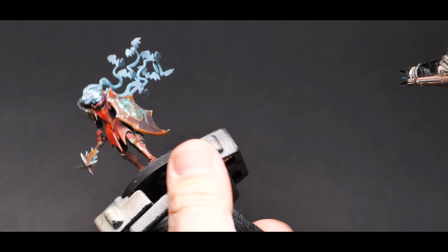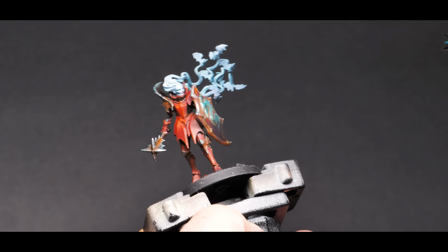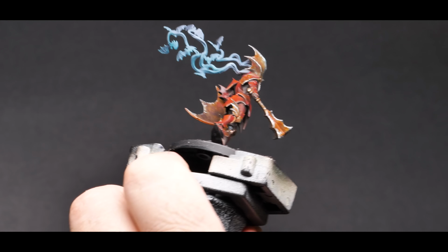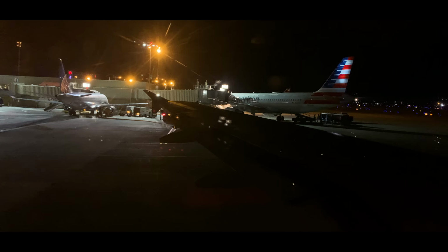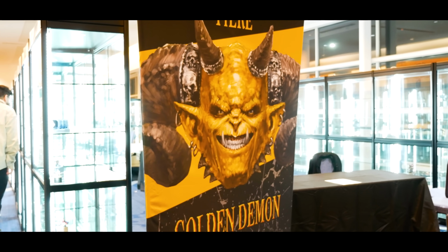At this point in the painting process, I was pretty much out of time. I had to get on a plane pretty soon. I did some work on the face with some icy blue shadows, as well as modulating all of the metallics a little bit with that same color, and slapped on a snowy base. I flew to Chicago and headed straight for the Golden Demon line. What happened next was actually pretty surprising.